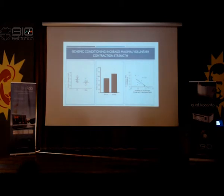So overall, on the left, you can see the percent change in MVC for each of the individuals for this ischemic conditioning condition, as well as the sham. So everybody did the sham, and everybody did the ischemic conditioning. And there was a significant increase in the MVC strength for the ischemic conditioning, and no change in the MVCs during the sham condition.